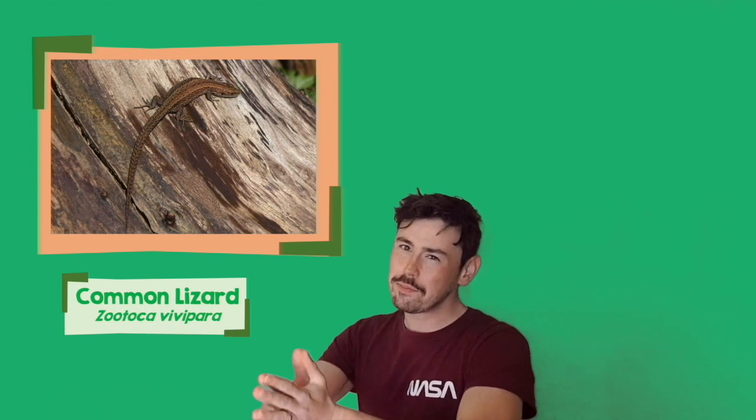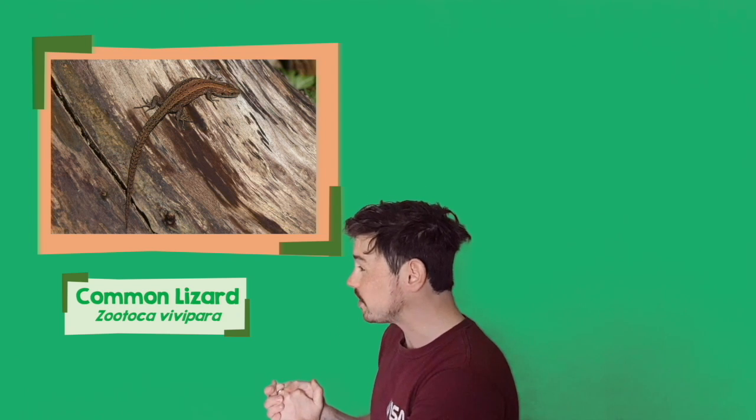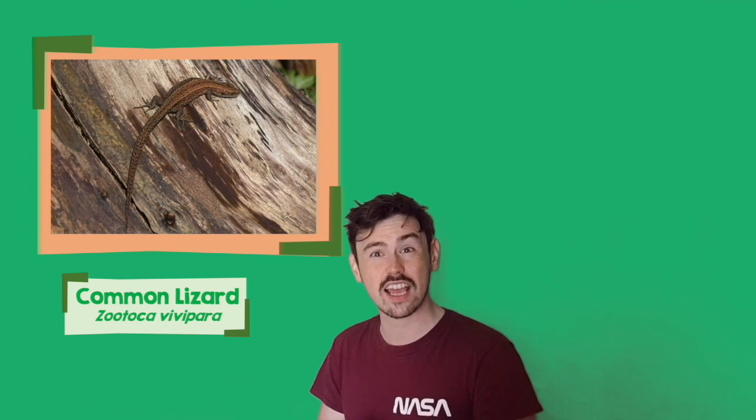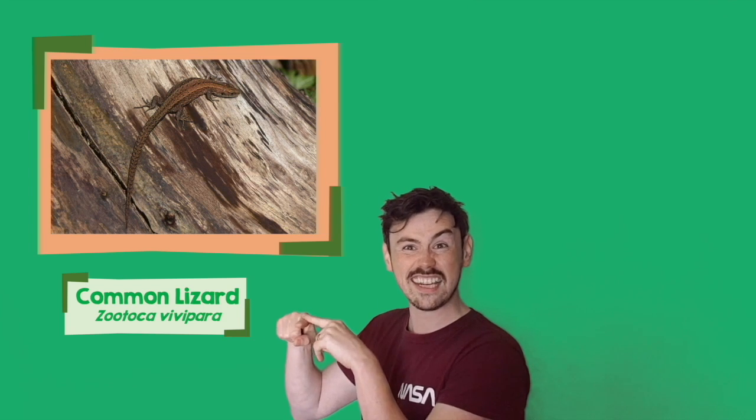The last of our native reptiles is this little guy. Kind of cute. The common lizard, which is a pretty boring name, however it's a really interesting creature. Common lizards have the ability to shed their tail if they get scared. This allows their tail to fall off and flop about if they get scared by a predator, and the predator eats the tail and the lizard gets away. Now don't worry about the lizard because it can regrow a tail. Amazing! And it can do it all again.